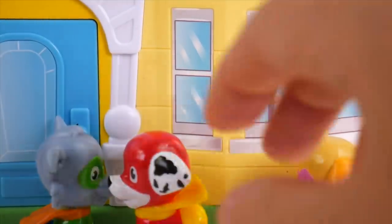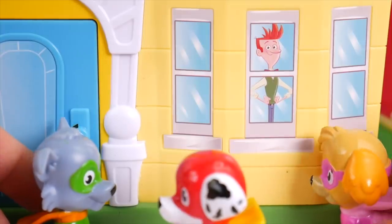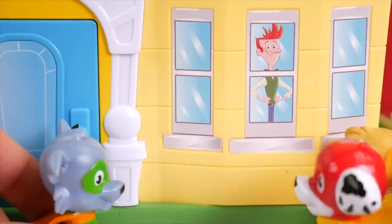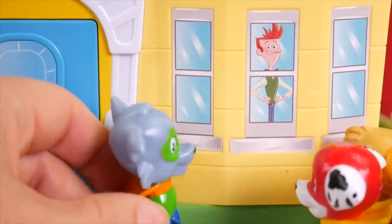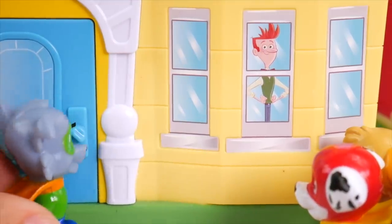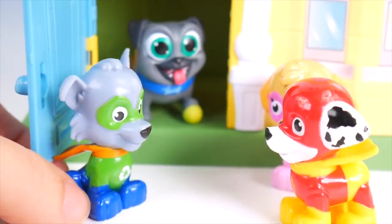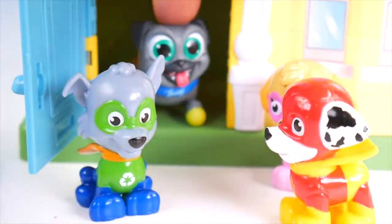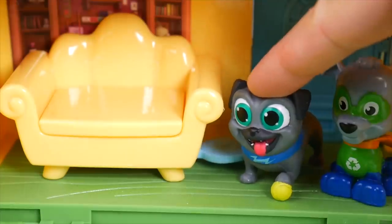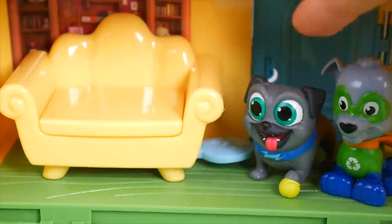Incoming. Superhero pups are here. Yeah, hi, Bob. We're here to see Bingo and Rolly. Can we play? Yeah, can they come play? Sure, guys, come on in. All right. Hi, guys, we're coming in. Wow, what a nice house you have, Bingo. Yeah, why don't you come in and take a look around? Okay, let's go. Look over here. It's our favorite comfy chair to sit in.